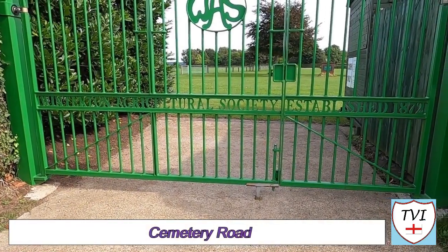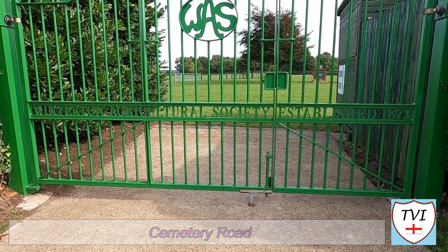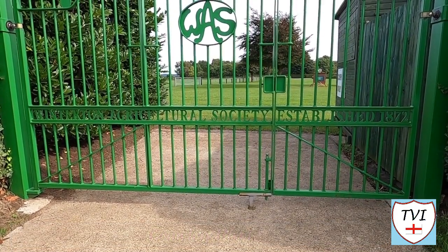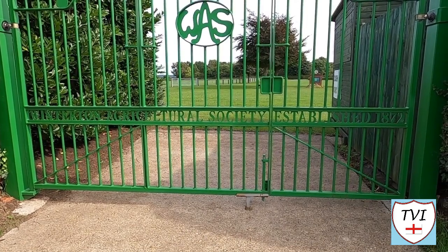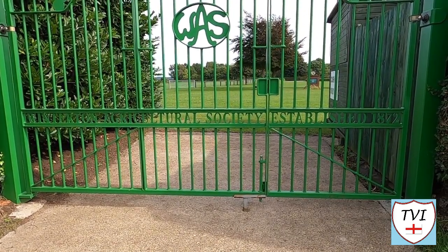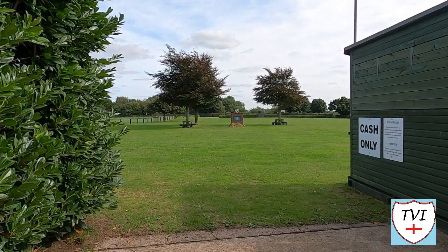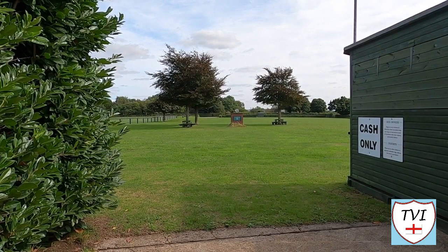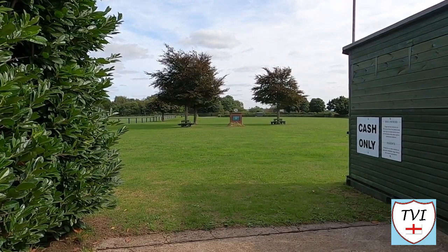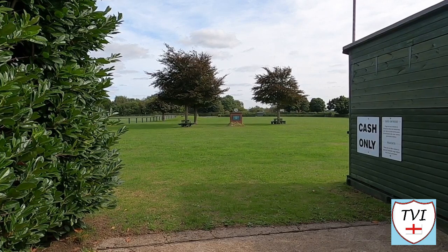This then is the entrance to the Winterton Showground, where the Winterton Agricultural Society hold their annual show. Its 150th anniversary was earlier this year. It's traditionally held on the first weekend of July. It's also used throughout the year for other events. The showground occupies some 30 acres of land. At the show are all kinds of displays like classic cars and tractors. There's also enough room for trade stands, sideshows and other entertainments.